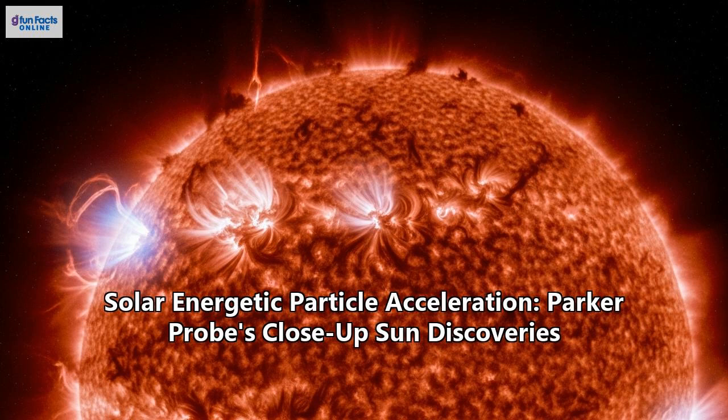Next, a really groundbreaking discovery, particularly highlighted by research from the Southwest Research Institute. Using PSP data, scientists found strong evidence that a process called magnetic reconnection, happening close to the sun, is a super effective particle accelerator, especially for protons. Parker's solar probe flew through something called the heliospheric current sheet. Imagine a giant, warped surface rippling out from the sun, where its magnetic field flips polarity. In this zone, PSP saw clear signs of magnetic reconnection, like magnetic islands merging and jets of plasma shooting out. And crucially, these events were directly tied to protons being accelerated to energies around 400 keV.